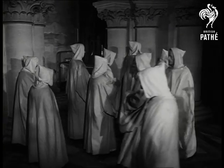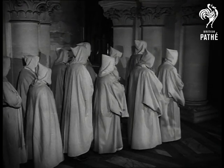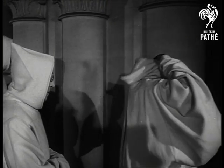On weekdays, starting from 4 o'clock in the morning, there are 7 services throughout the day. On Sundays and special feast days, there are 9 services. Always at the head of the procession is the father prior.